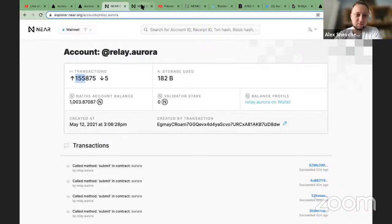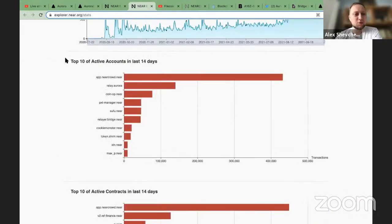And over the last 2 weeks, because this is the information shown in explorer.near.org/stats, we can see that relay.aurora is the second biggest account sending transactions in the NEAR network. And for sure, these transactions were sent mainly in the last week. So Aurora is getting some traction on the NEAR blockchain. We are not yet the biggest application there. We are number 2 after NEAR Crowd, but I believe pretty soon we are going to be number 1.